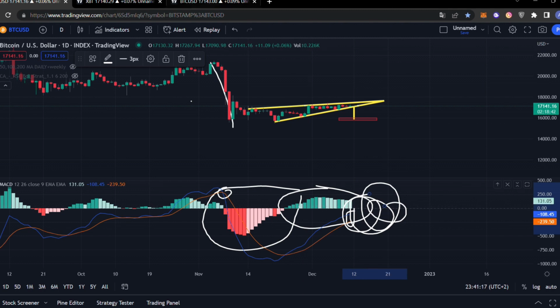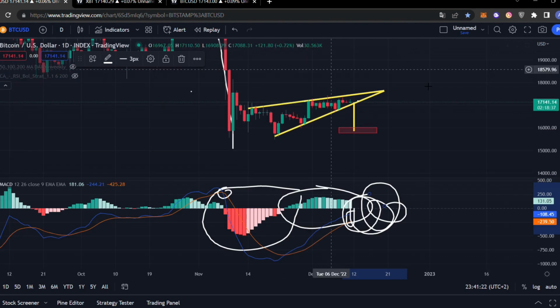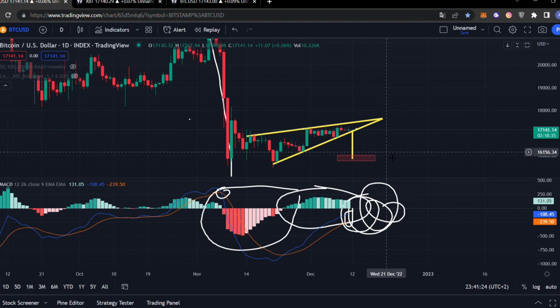Let me know down below in the comment section where you think this major rising wedge pattern is going to break. Do you believe in any relief pump to the resistance area, or do you believe that we're going to break this major support line right now, within 24 hours?